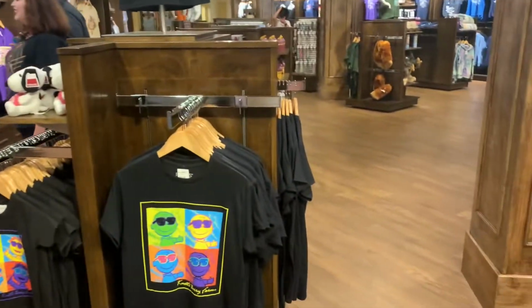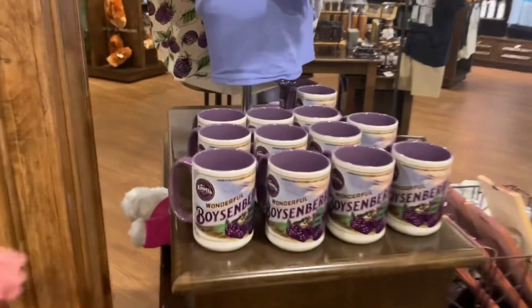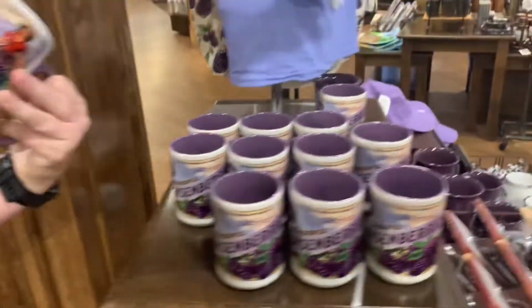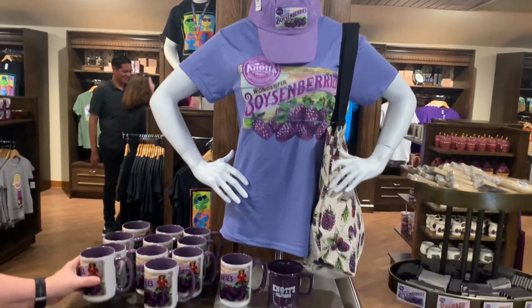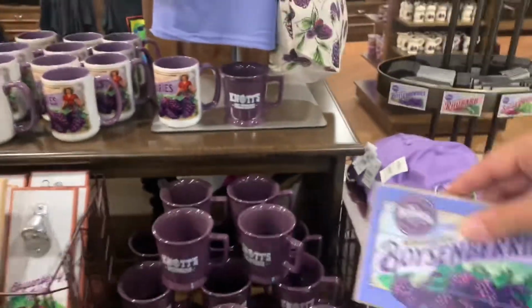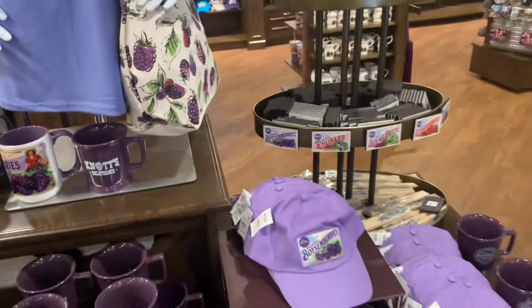More of the Summer Night shirts. I like these mugs too. Yeah, I saw these. Wonderful Boysenberries. They're heavy too. $16.99. Yeah, that's really nice. And then the Boysenberry shirt, the Boysenberry hat, everything Boysenberry here. This is like a Boysenberry, just a little decor thing. Yeah. And then there's the magnets. So lots to see here.